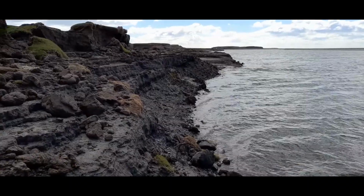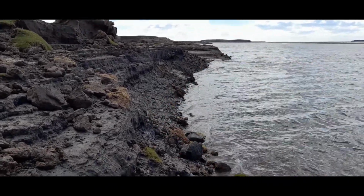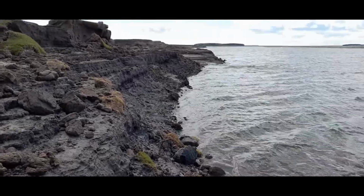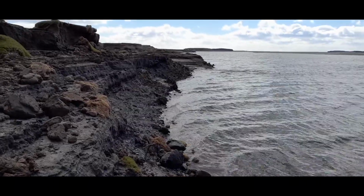This is really fascinating. All this here is new erosion, probably in the last three to four weeks. It's just cut it out completely. Fantastic to see. Just shows how powerful nature is. Nothing's going to hold it back.